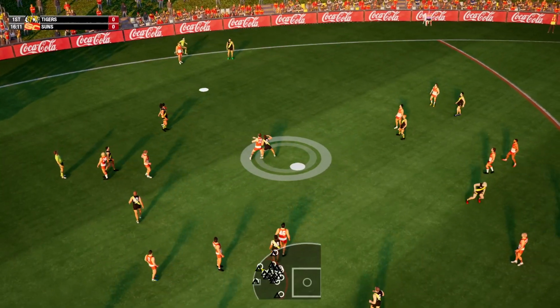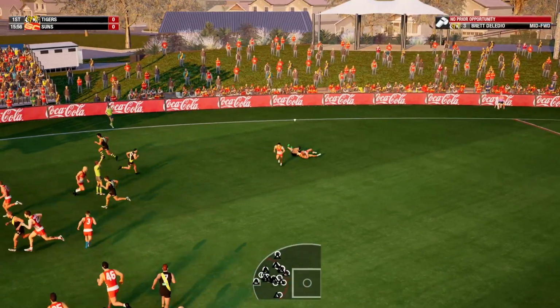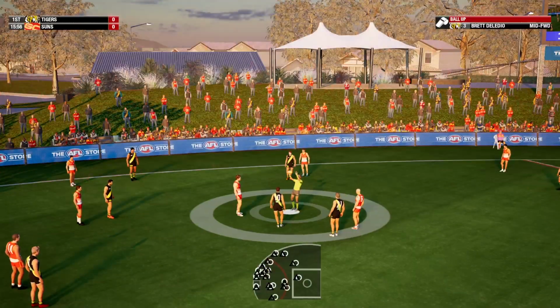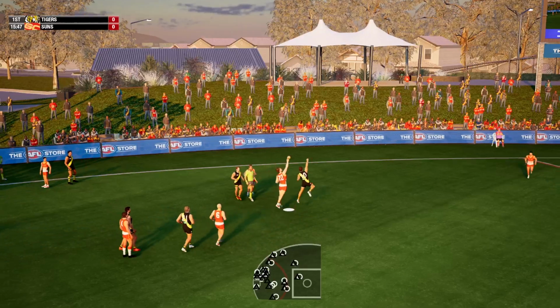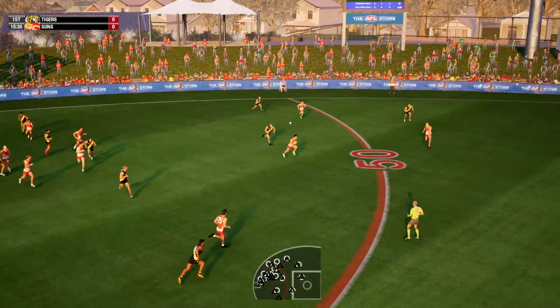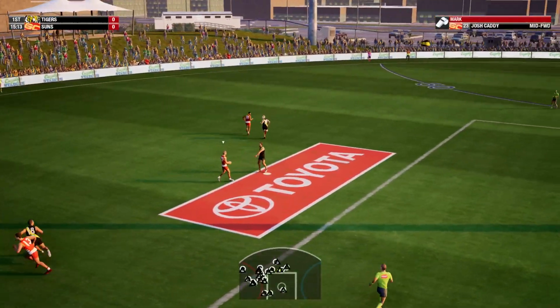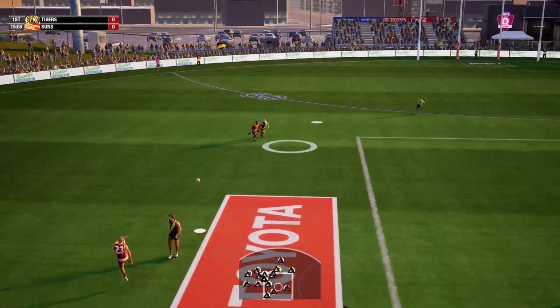Ball back into play. Won it down. We'll have a ball up close to the boundary line. Dixon won the duel. Found a way to keep it alive. Prestiak with a penetrating handball. 35 gets a quick kick away. Stuck the mitts out there and held onto it. Caddy goes with the kick.